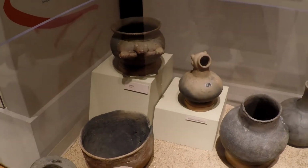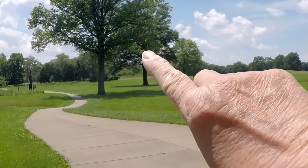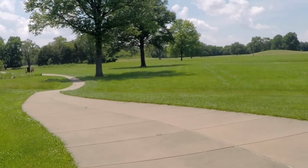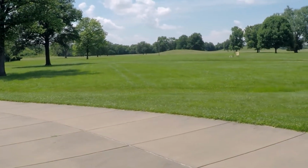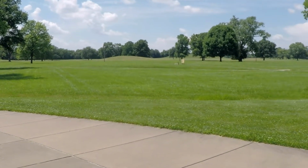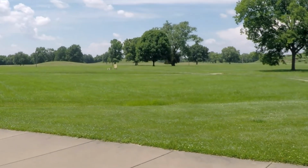I like the beaver pot in the corner. Right back there is another big mound. And the conical shaped ones are burial mounds. Some of the other ones, well, they could have worn down. It's not known.